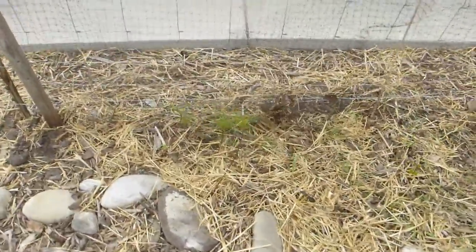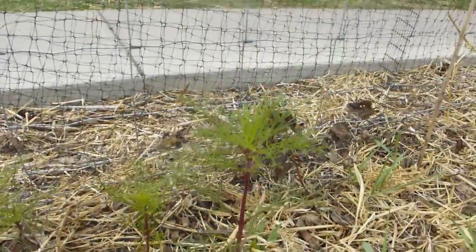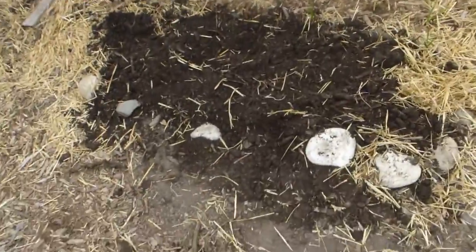These are some freshly planted black-eyed Susans grown indoors. The rest is wildflowers coming up from last year. Those are a couple of flowers I grew indoors, and this one was just planted out a couple days ago. Over here, freshly dug to plant.